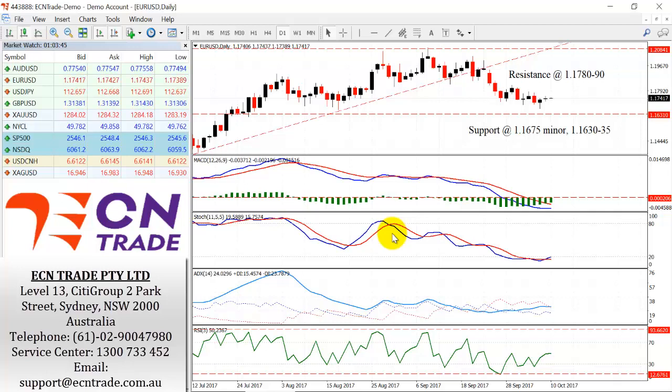This in turn would see the euro eventually take on the challenge to the downside and look towards 116.75 and lower towards 116.30-35. With any advances on the day, I do expect to see the resistance of 117.80-90 as the cap.